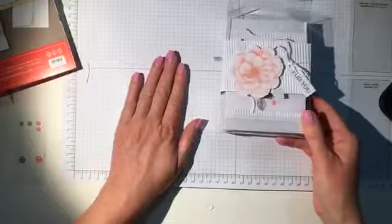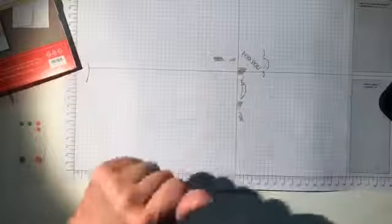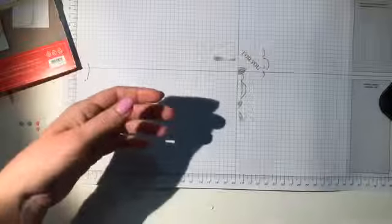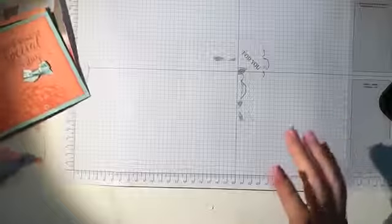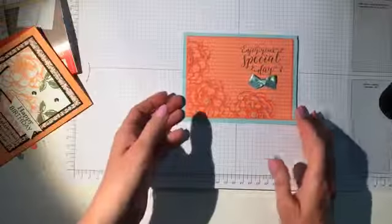Okay? Would you like to see some alternate projects I made? I really like this stamp. This stamp is just beautiful. So, last night, I made some alternate projects.